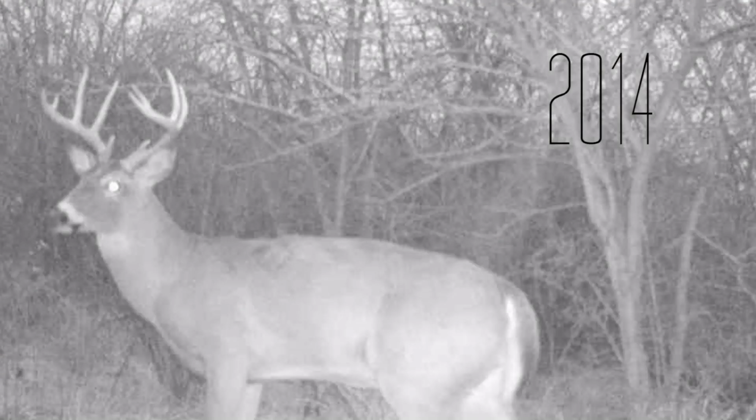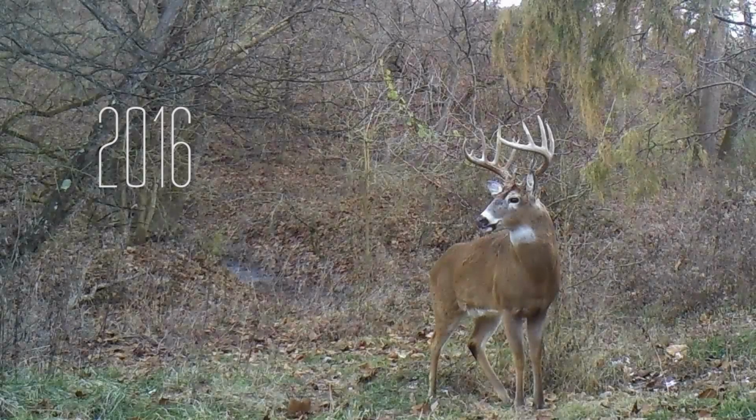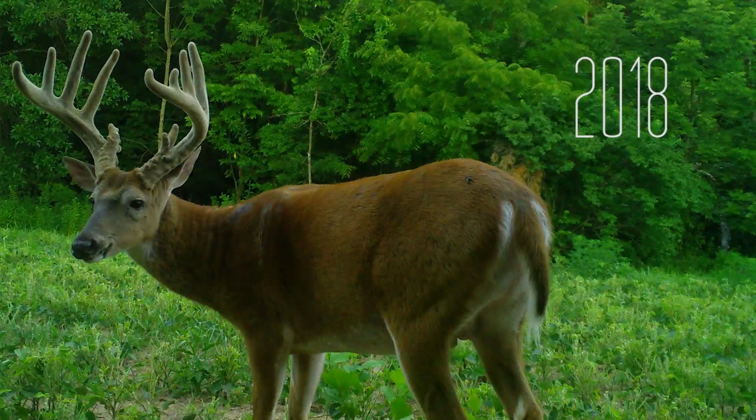I started off hunting a buck I call the 6x6. I have 5 years of history with that deer, and the last couple seasons my hunting just evolved around trying to kill this deer and figure him out, and it ended up that the neighbor killed him this year, and that's how it goes. You win some, you lose some.